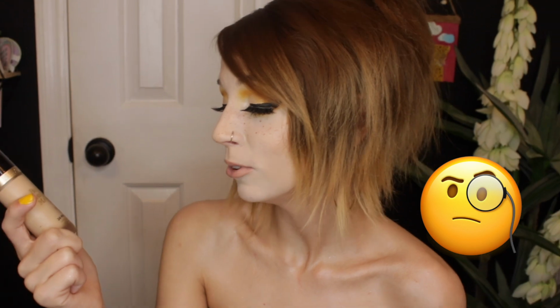Alright, so the first thing we'll start off with is what I have on my face right now. A product that I have really been loving is the Too Faced Born This Way 24-hour undetectable super long wear matte foundation. Has helped with the humidity.